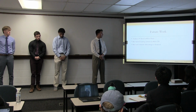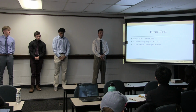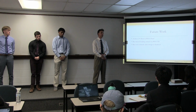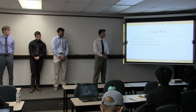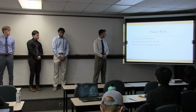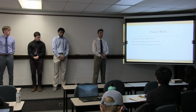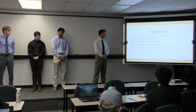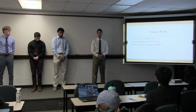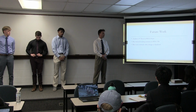For future work, we need to analyze the second floor, which is that restaurant, in Floor. There are some setbacks because Floor doesn't necessarily like to do trusses, so I'm going to go through RISA 3D and do that. And after that, we'll be able to run the lateral loading analysis in 3D for the entire building. And after that, I'll be able to have a rundown of all of the materials that I need and run a cost estimate for the final design.